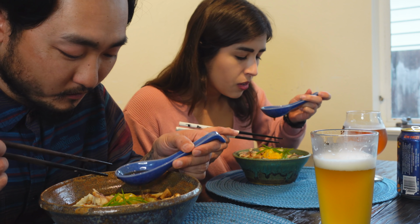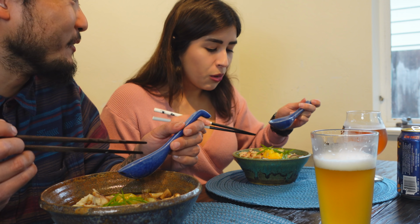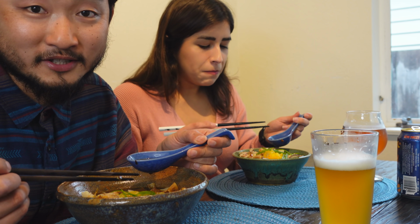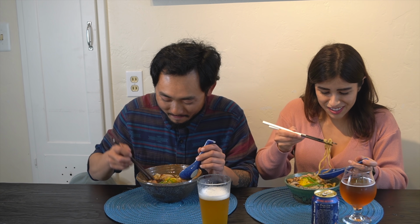Alright, let's dig into this right away before it gets too cold. I'll try the broth first. Yeah, let's try the broth. It smells really good. Whoa! Oh, the flavor is actually perfectly flavored. I thought it might be too salty or maybe not enough, but... Wow. Yeah, very unique too. Wow, yeah, it is. I've never had a ramen like this.